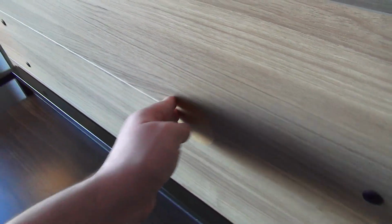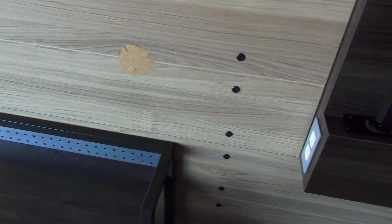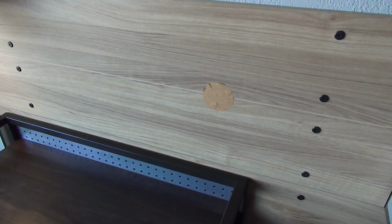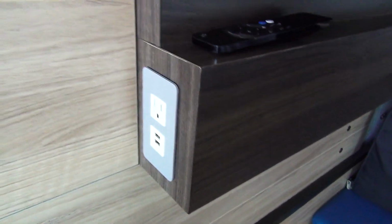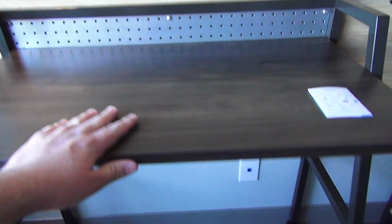I have no idea. It's like a sticker somebody stuck on there, and housekeeping either missed it or tried pulling it off and realized it doesn't really come off, so they just left it. So we have a teensy tiny little desk here with an outlet down there, an outlet right there, and even an Ethernet port down there. Well, I wonder if it works. I hope it would work.